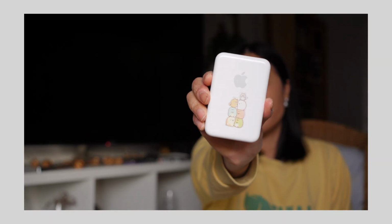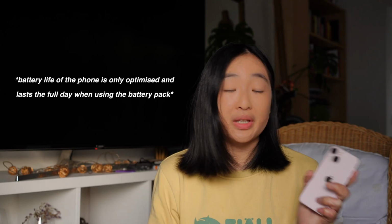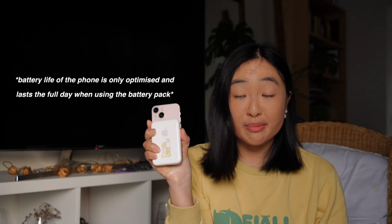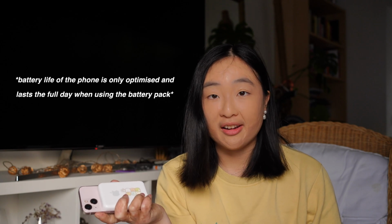What I've had to do is use the Apple MagSafe battery pack to circumvent the battery issue. So what the battery pack does is it basically doubles the battery capacity of the phone, and I cannot tell you the amount of times that this battery pack has allowed my phone to last from 9 a.m. to 9 p.m. at night for the whole day.